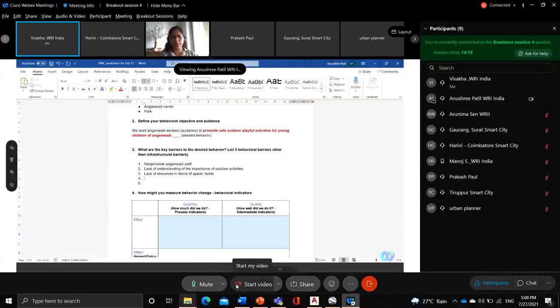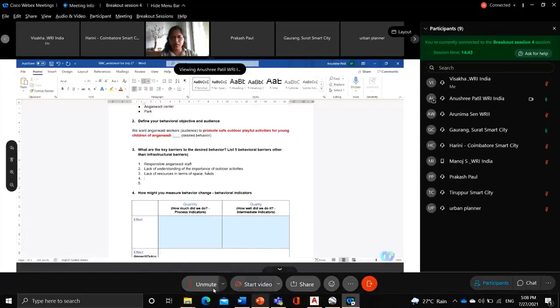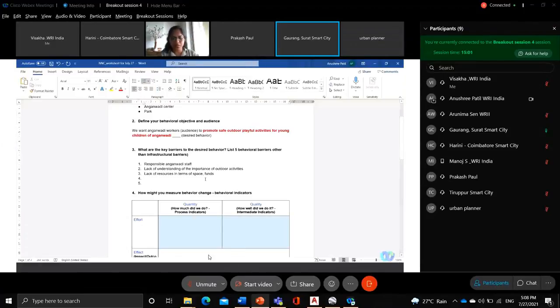Yeah, that is true. Sometimes it just gets stuck because there is not enough funding for these kinds of spaces. Yeah, that's right. Any other key barriers that could be more behavioral also? Skilled employees. Sometimes employees are not that skilled. What do you mean by skill, sir, exactly? We can say that if they have all the infrastructure facilities, but the Anganwadi worker doesn't have the skill to do all these kinds of things. Right. So lack of skill or expertise is something that we could provide them. Yes.